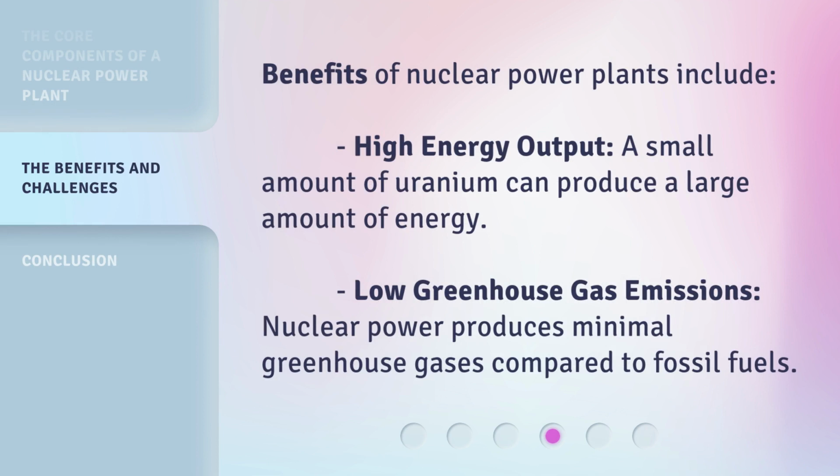Benefits of nuclear power plants include high energy output. A small amount of uranium can produce a large amount of energy. Low greenhouse gas emissions. Nuclear power produces minimal greenhouse gases compared to fossil fuels.